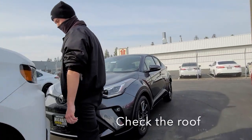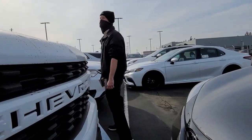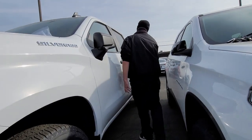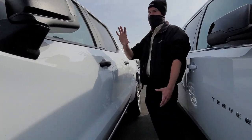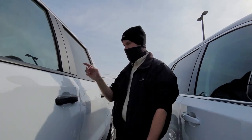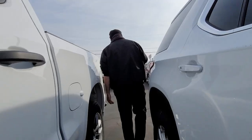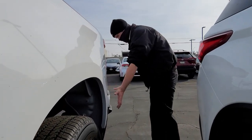Always look at the roof. Obviously, I've been told by a lot of drivers, people don't look at the roof. So I'll make a lap around, look at the bottom half, and then I'll come back through, look at the top half, and then I'll jump up on the roof. I always run my finger down that because if there's something there, you catch it. Kind of look at areas where they could scrape.